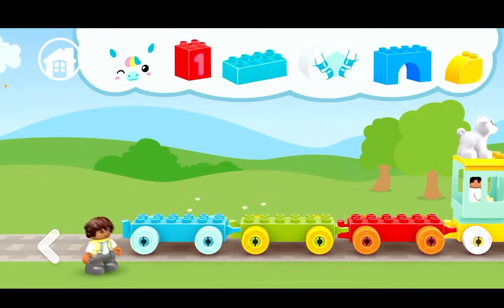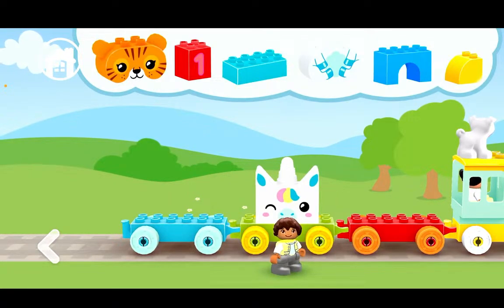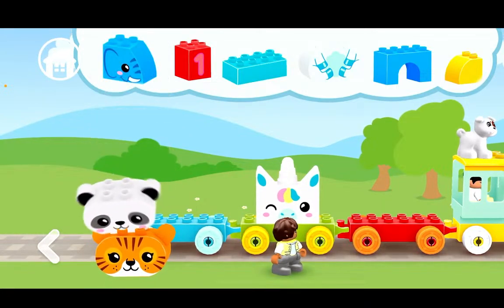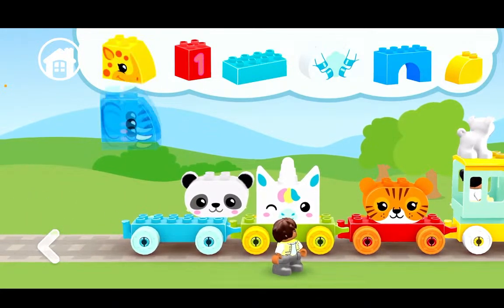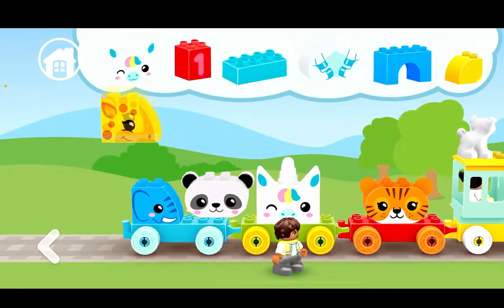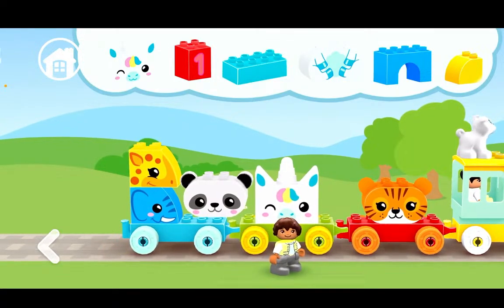In this station, you may construct some figures or some constructions. Let's see. Oh, it's a tiger. It's a bear. It's an elephant. And it's a little giraffe. Go to the next level.